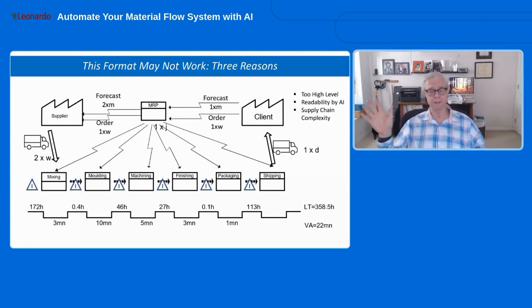And here are the reasons. Generally speaking, a value stream map is too high level. There's not enough information on a value stream map for AI to really get into the detail and be helpful. So that's one thing, whether it's material flow or not. You have a box called, in this case, machining. There's not much that AI can do with that, right?